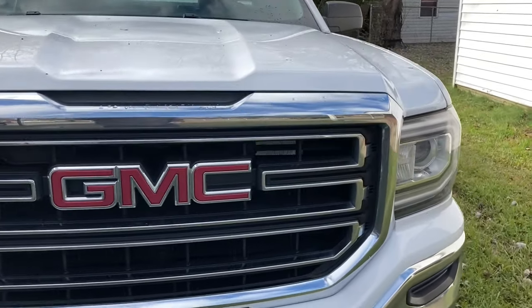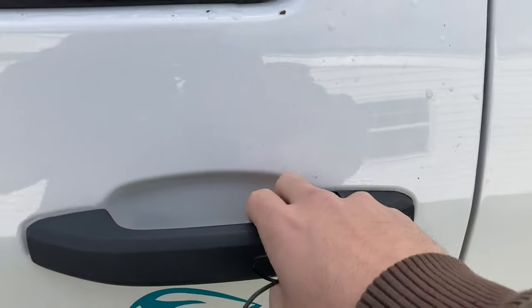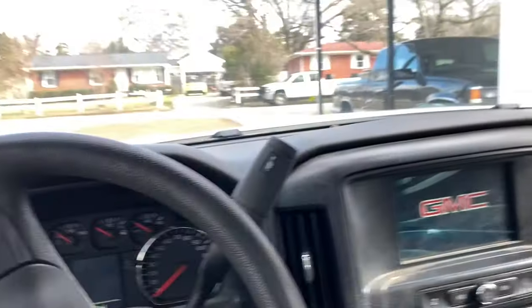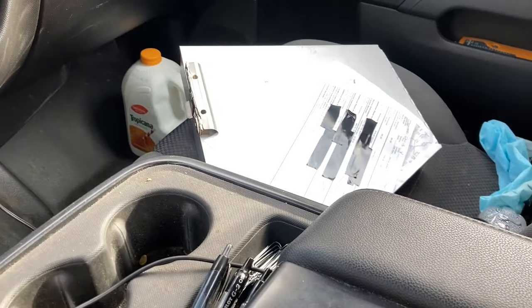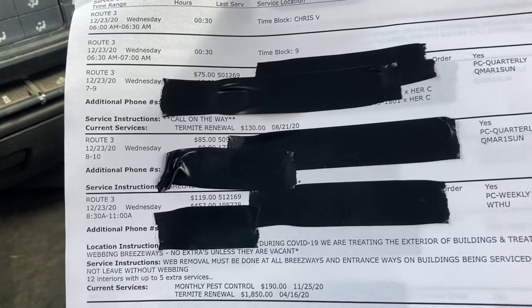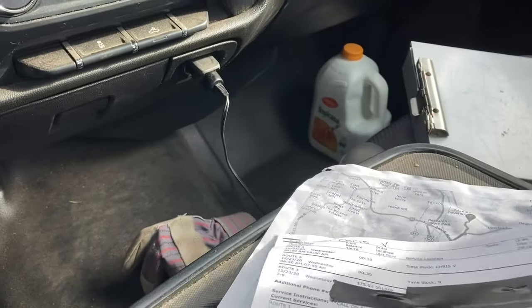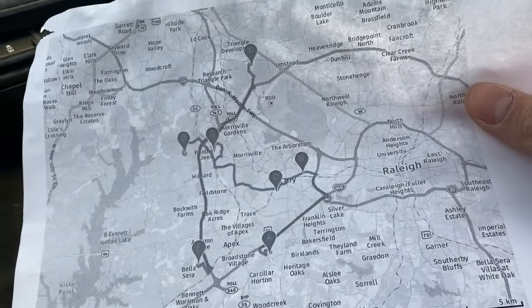So here's my truck. It's a 2018 Sierra. So this is my office. I just have my typical paperwork here. I put some tape over the addresses and phone numbers to keep customers' privacy, but typically when I come into the office and get my paperwork, I usually get a map like this.